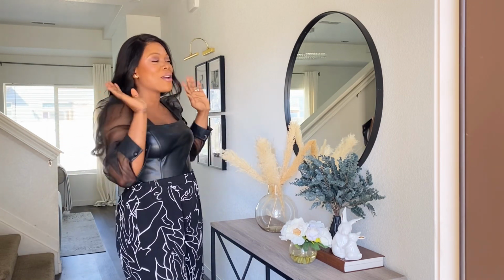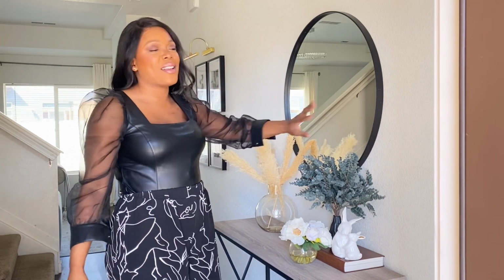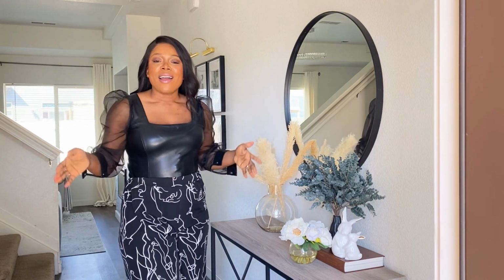As you enter into the entryway, which is a very small and narrow path, I make sure everything is against the wall. I used to have chairs and everything here, but I just make sure everything's against the wall so that it doesn't bother the small hallway that we have here.